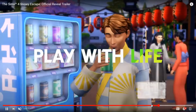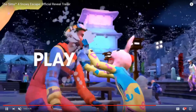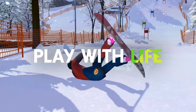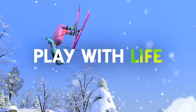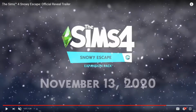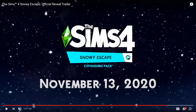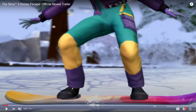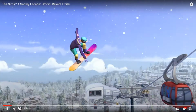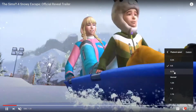I mean, I don't know if it's just me, but the snow actually looks like it has depth in this, so I'm hoping the snow has depth. At least on the slopes where your Sims can ski and snowboard and stuff, because otherwise it would just look stupid. But yeah, so it comes out November 13th, so it's just over 3 weeks away, so that's great. But yeah, let me just go through this trailer again, just play through it a little bit faster, I think.